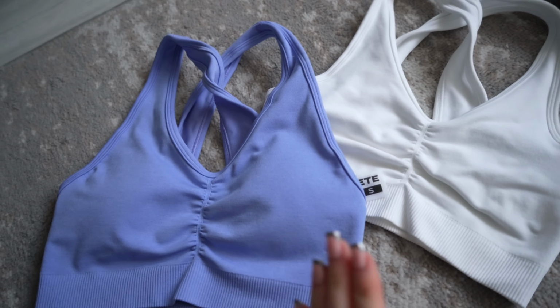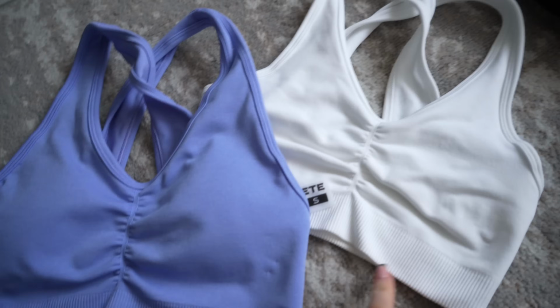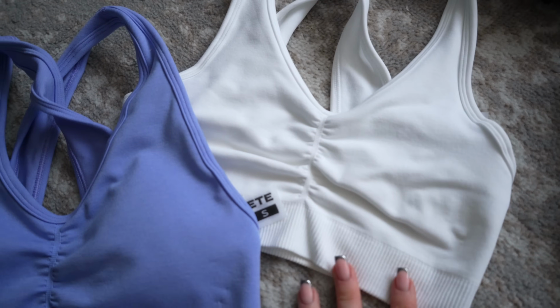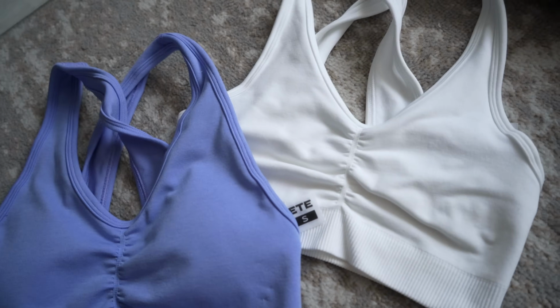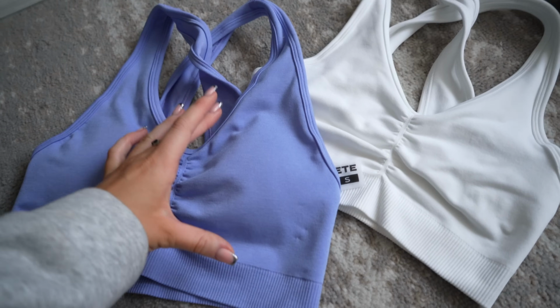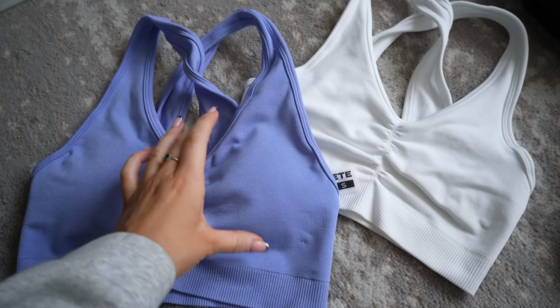The digital violet is a size small. This is a size extra small. I just wanted to show you this before I do the layover really quick, because I don't know if it's just because this is an extra small and this is a small, but I feel like there is definitely a big difference in terms of how much material you get here.